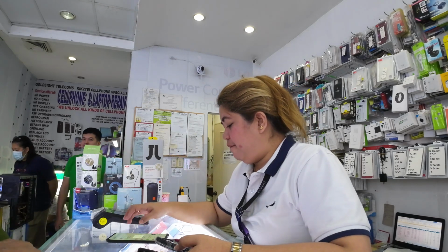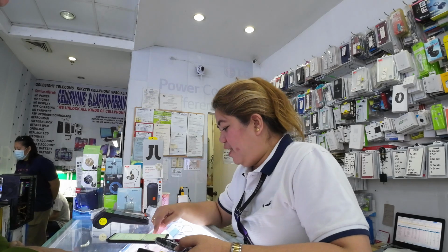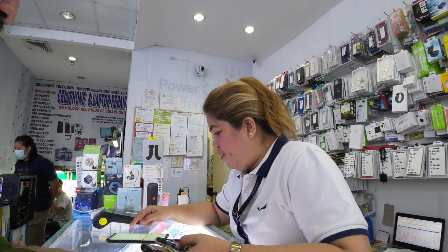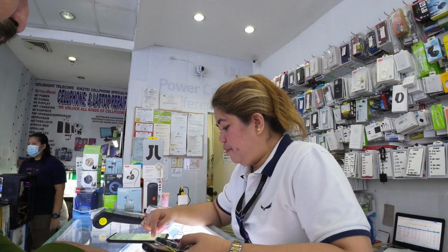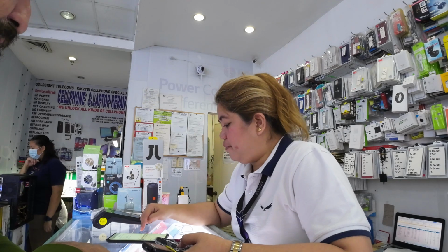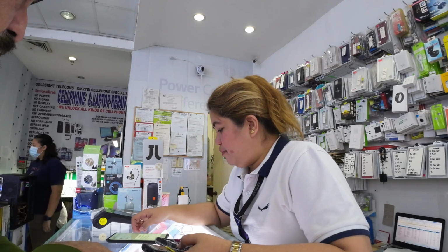So for my talk and text, it actually costs me less than $2.65 a month when I buy 6 months worth at Smart. Now, I don't even know anybody in the Philippines that has a landline. Everybody has a cell phone. So landline minutes, I hardly ever use. I just buy them when I know that I'm going to need them.